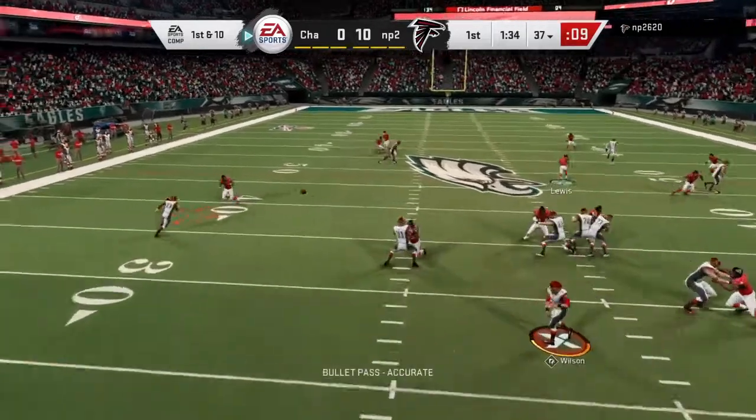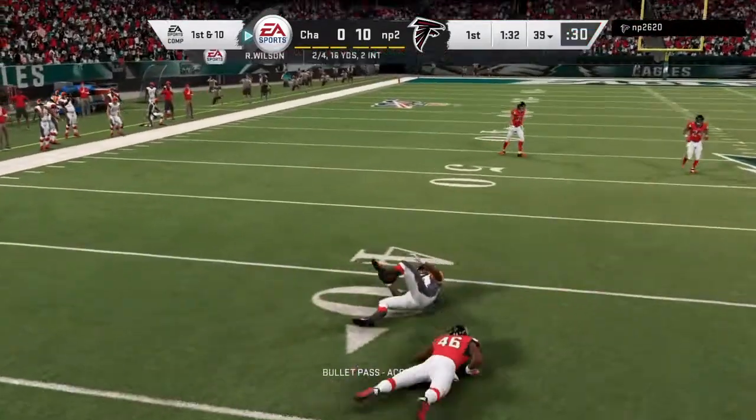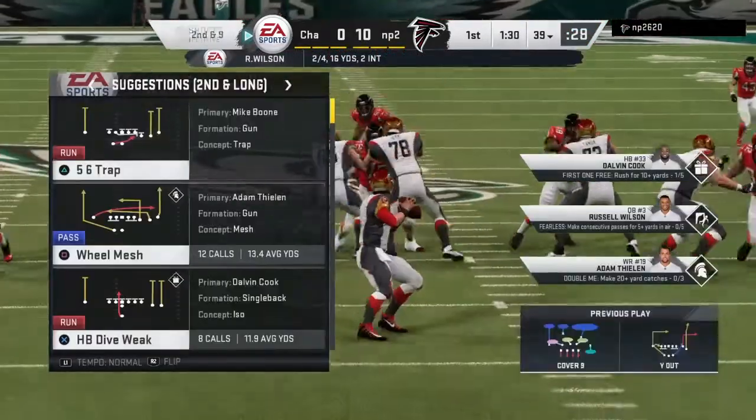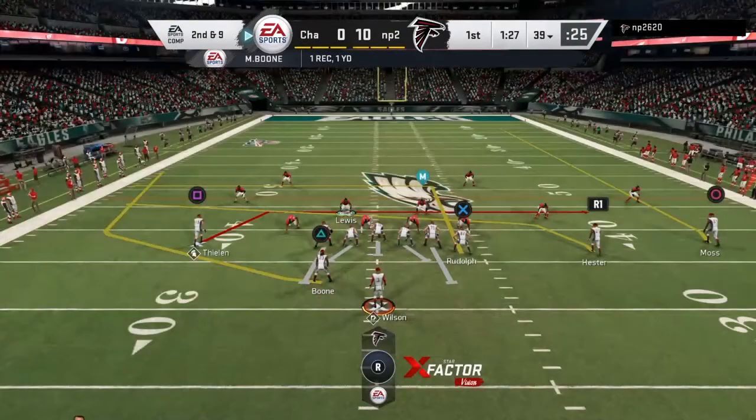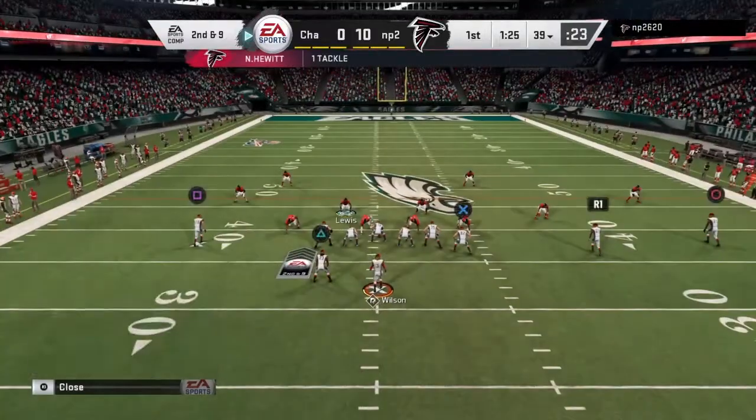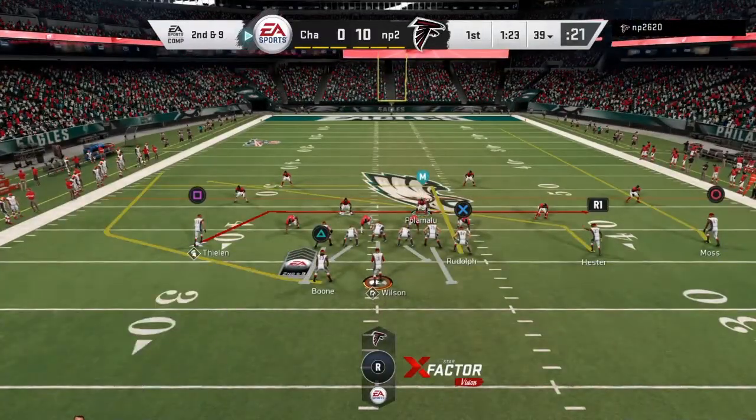Out of the gun. Here's Wilson. He's going to find his running back. It's complete. They'll give him a yard on the play, and it'll bring up a second down. They only got a yard out of that last completion, and that makes this 2nd and 9.